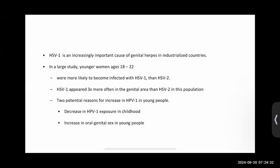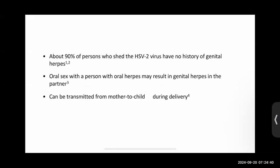And then about 90%. Next slide. About 90% of people who share the HSV-2 virus have no history of genital herpes. Remember, I mentioned that sometimes in asymptomatic cases, asymptomatic cases still share the virus. And then oral sex with a person with oral herpes may result in genital herpes in the partner. And it can be transmitted from mother to child during delivery.